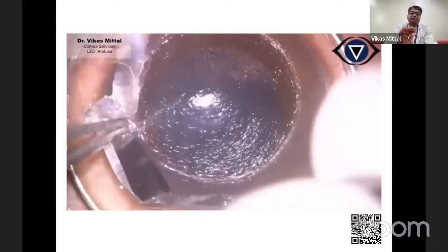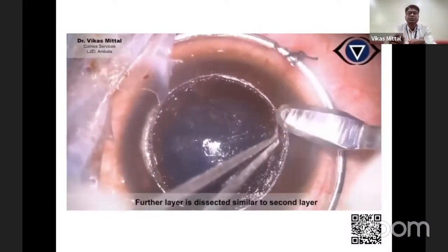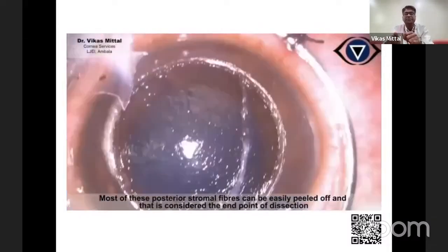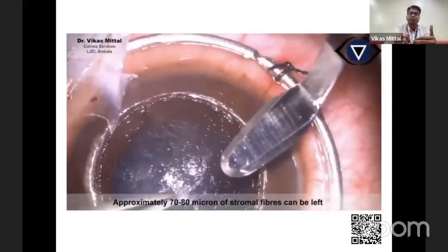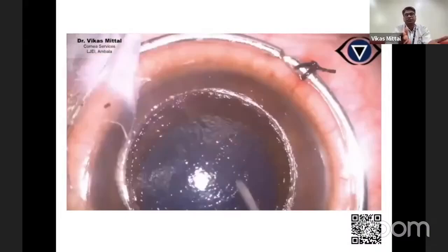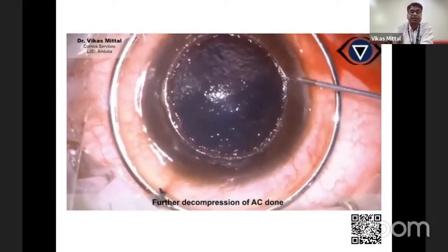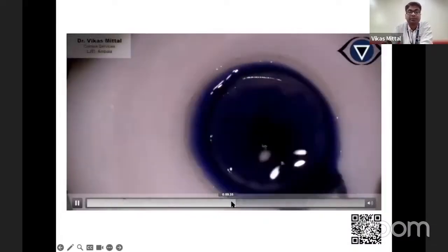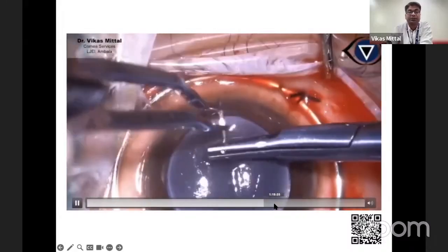Here, the speed becomes slightly slow. The third layer, it is easily visible that these fibers can be easily peeled off. So you are sure that you are in the posterior stromal area. And after this, the same steps: the preparation of the graft, removing the endothelium and Descemet's membrane from the graft, and then you place it with any suturing technique.